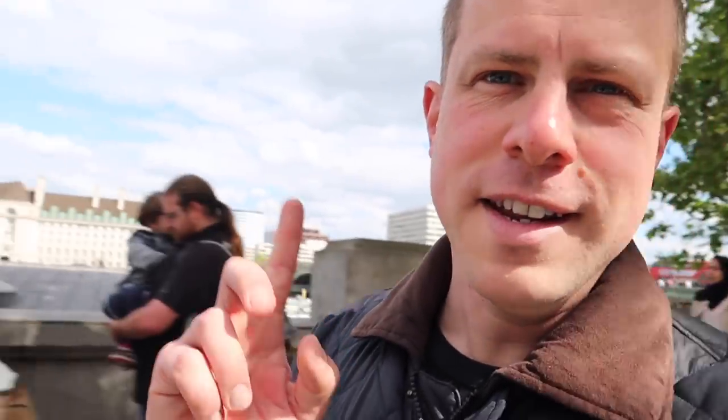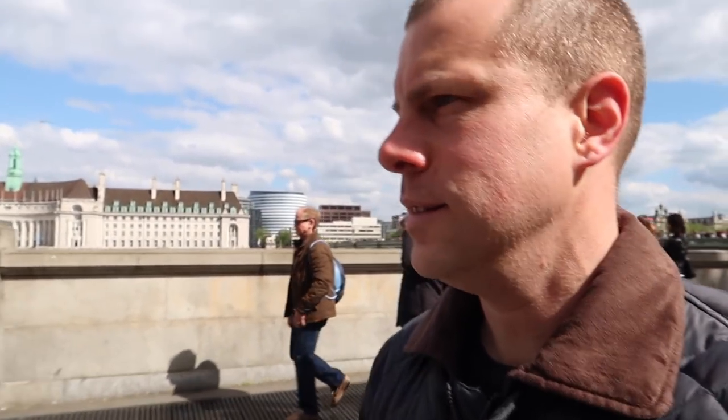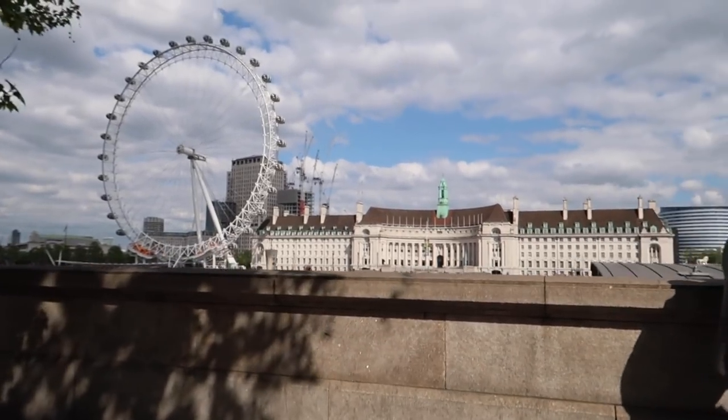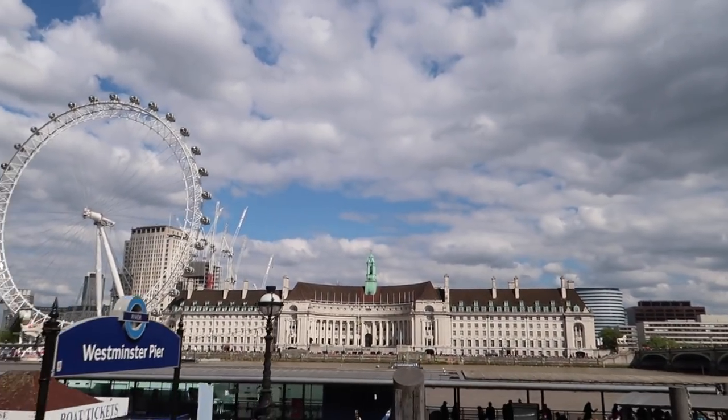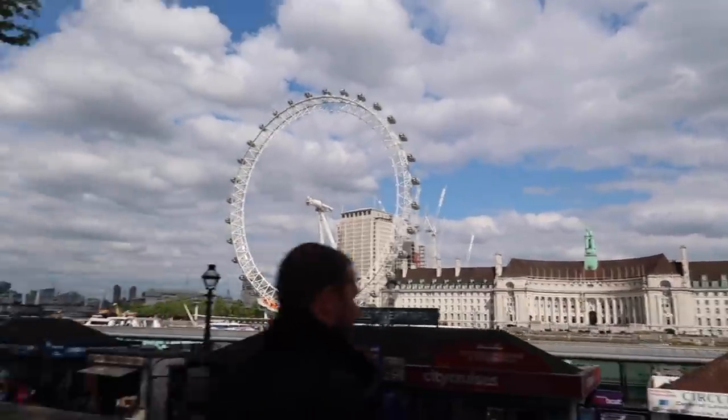This is a film about the South Bank and we're on the North Bank, but you actually get better views of the South Bank from the North Bank. And it's not so jam-packed with people. So as you can see from here on the North Bank, you get much better views of County Hall and the London Eye than from right below them.